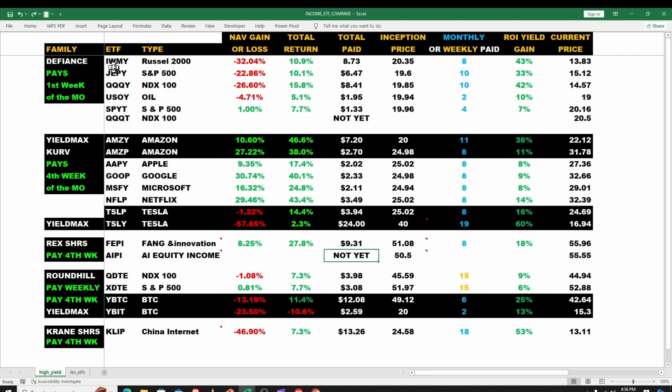Okay, so IWMY, a lot of you have owned it, some of you still own it. So I do want to talk about my categories. I labeled it NAV, gain, or loss. In other words, what did I buy it for, and am I ahead of the game or am I behind the game, right? So if you bought it at inception, and I have that data far out on the right that's not showing, but you can look it up, right?